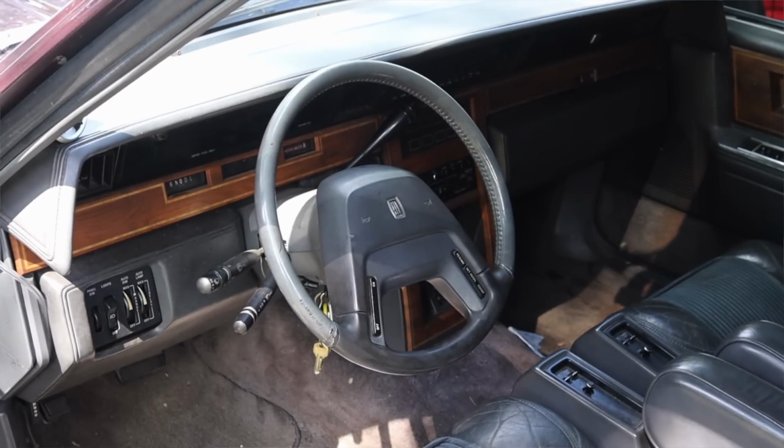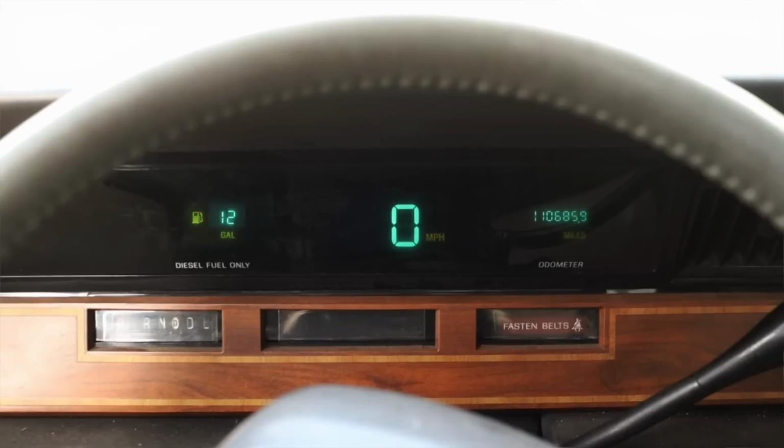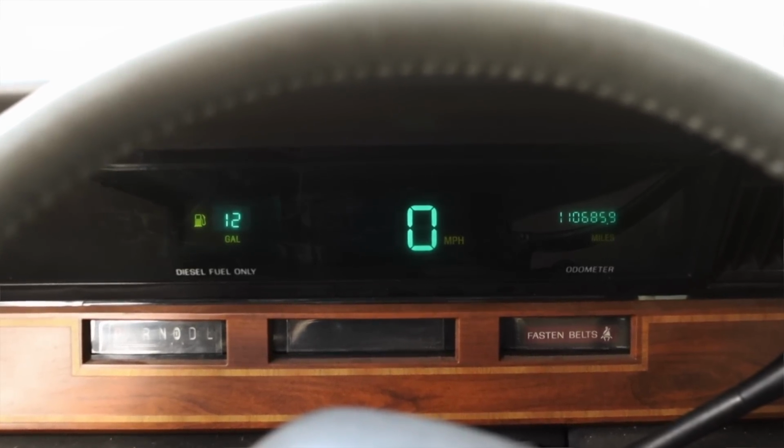So with that stuff out of the way, let's talk about the interior. Well, in front of me, I get digital gauges, a very, very nice touch.